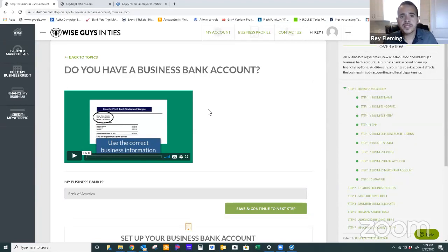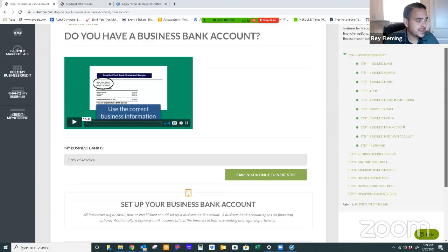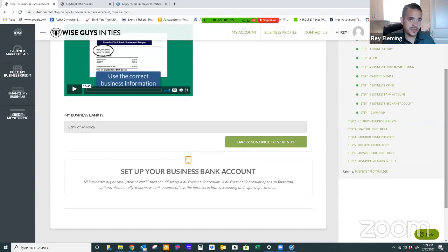But what we're focusing on is really helping you get your business up and running so you can go out there and do what you need to do. So let's get back to your business bank account. A business, whether you're big or small, new or established, should set up a business bank account. A bank account opens up financial options.